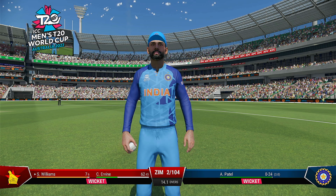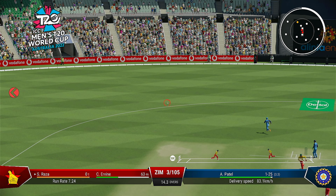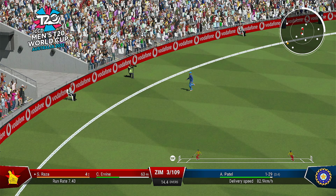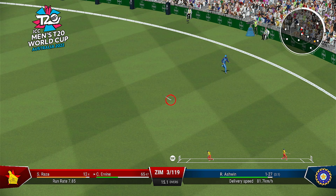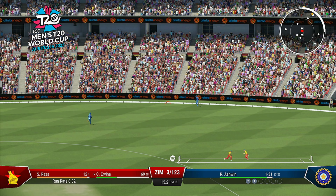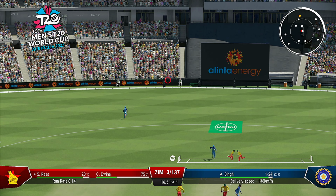Gone. Excellent catch. Close to the bat. Poor play. That's right out of the middle of the bat. Nicely played. Perfect timing. The captain's going to change things around in the field. Brilliant shot that.